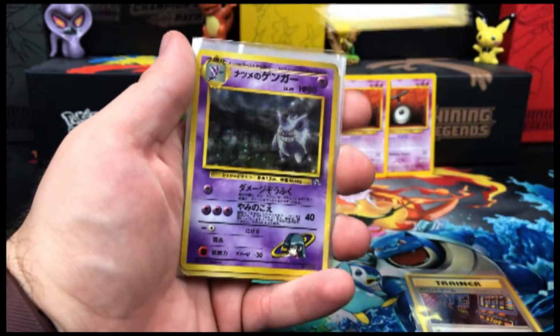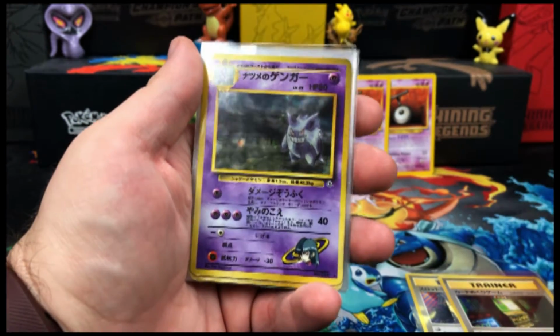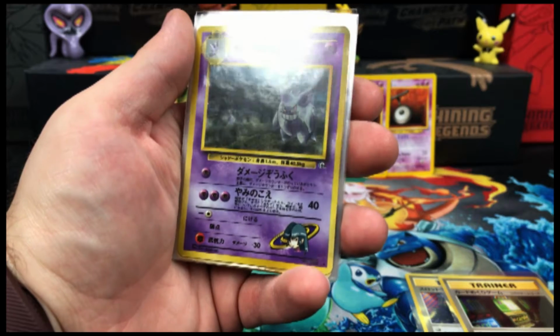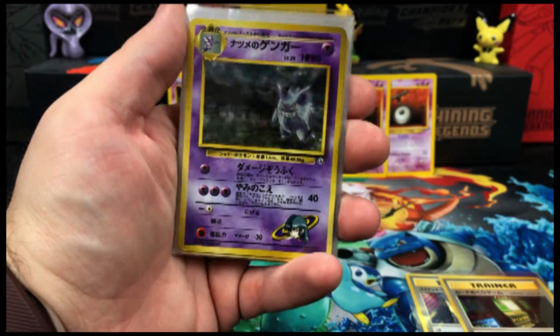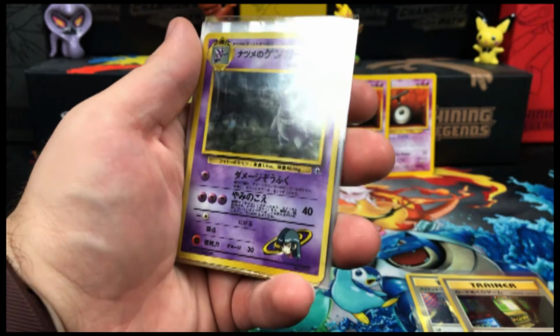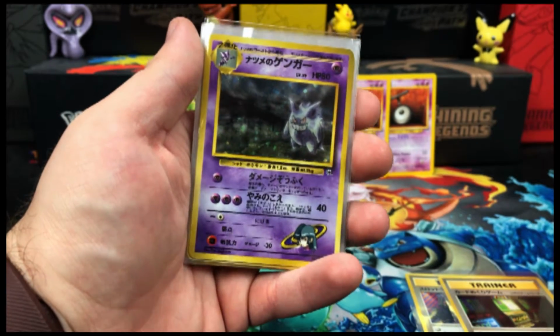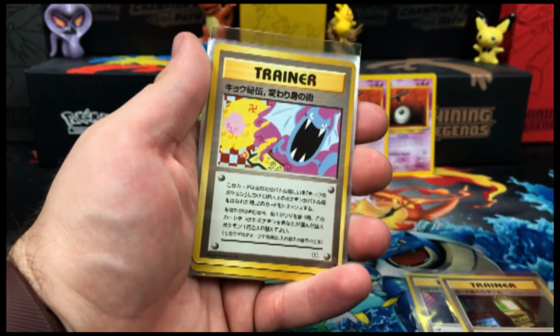So we have the gambling ones. This is Sabrina's Gengar, which right there you can see there are headstones in the background. In the English version of this card, they removed the headstones and just left the card the same otherwise.